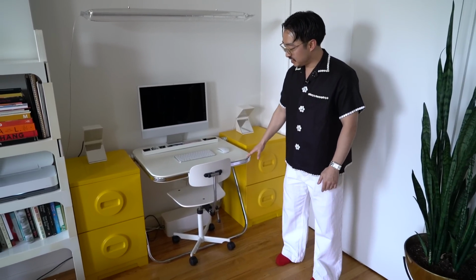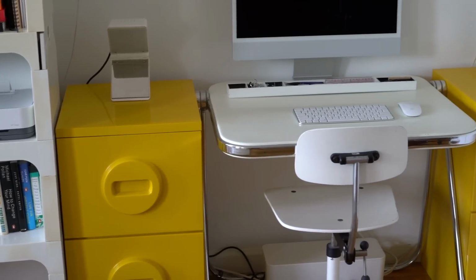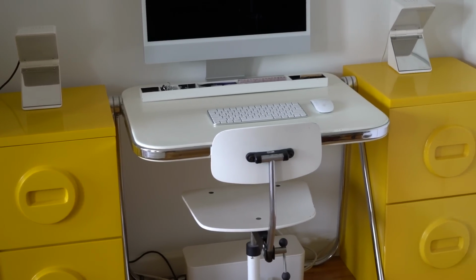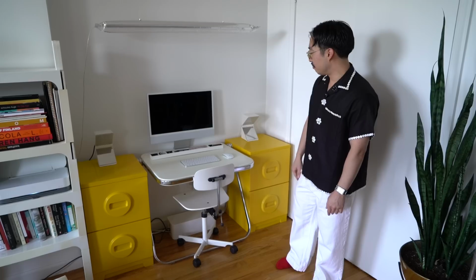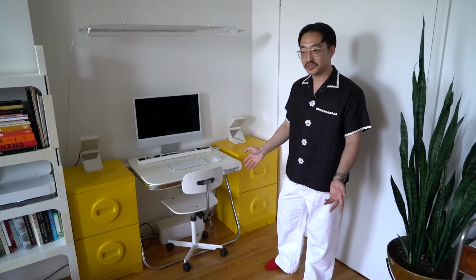And then this is a vintage Giancarlo Peretti desk. It's called the Platone desk. It also folds up, which is also really fun. But yeah, I think moving into this apartment, I really found the joy in having symmetry in pieces.